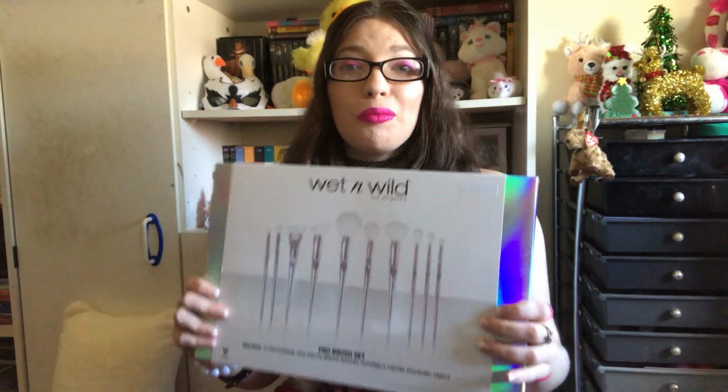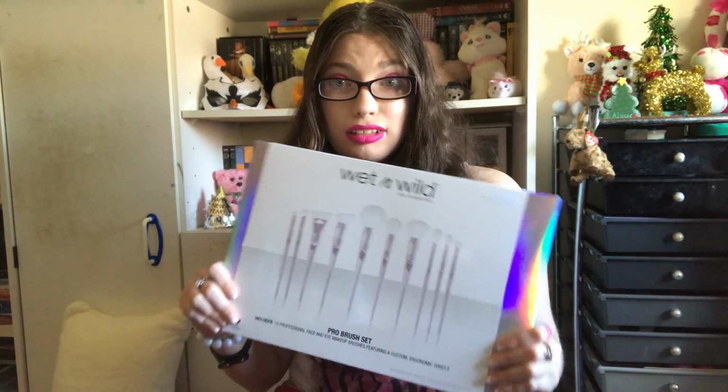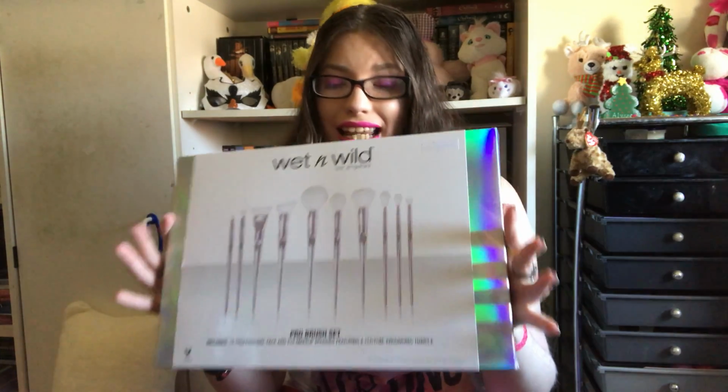I'm beyond, like, so happy because I need new brushes. I always need new brushes, but I've been wanting to try these out. These are new. These were recently released, and this set costs $30 for this brush set. That's a pretty good deal, I would say. A pretty good steal deal, because most brush sets are way beyond $30. This is amazing, and the quality and the feel of these brushes are beyond amazing. They're so soft. I think I'm gonna really like them.